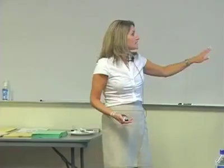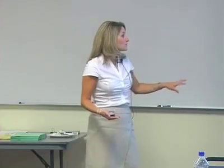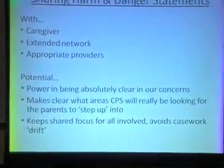So being able to make sure that we get all these folks at the table and that they all hear why we're worried. And then we can assess, do they share in those worries or do they have different worries? Do they have worries we didn't even know about? So it gives us a whole lot of potential when we're all on the same page to be crystal clear about what we're looking for the parents to do differently. I mean, what do they need to step up to?